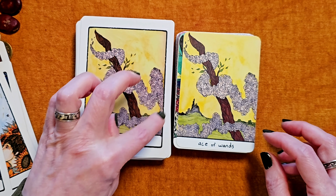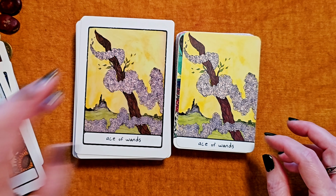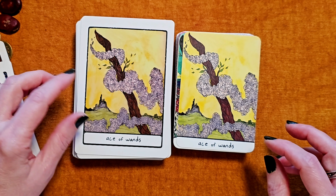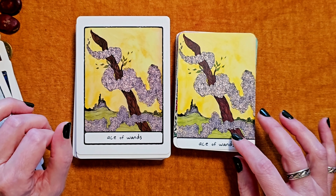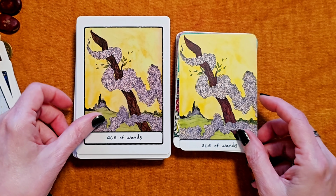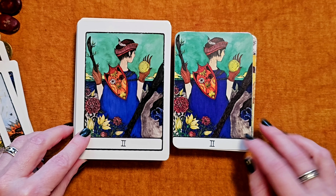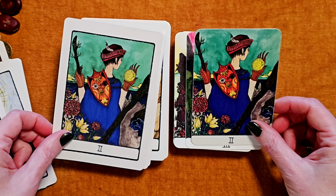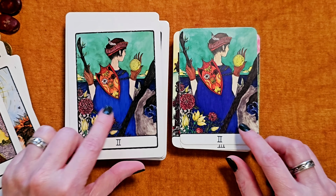This has, I think these are clouds. They look a little bit more pink. But I like it. I think it's pretty. And I really like the sort of more mustardy background of the Ace of Wands. So this blue actually looks a little bit brighter to me.